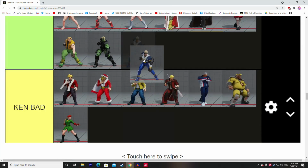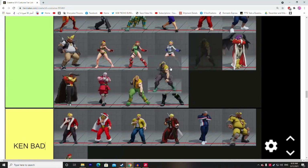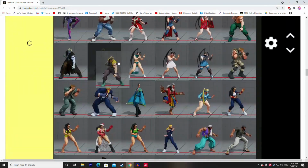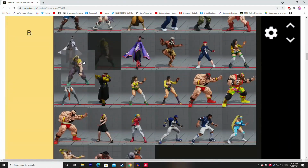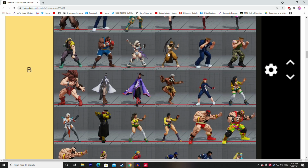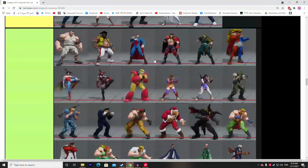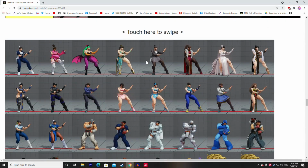The Captain Commando one, I don't feel strongly about it, to be honest, so I'm gonna put it in C. And the classic Nash or the default Nash, I think it's B. He looks cool, he animates well. I do love the fact that the idle pose looks cool, and it's a better looking version of his nostalgia costume, so I like that a lot.